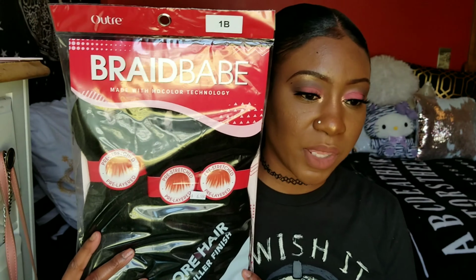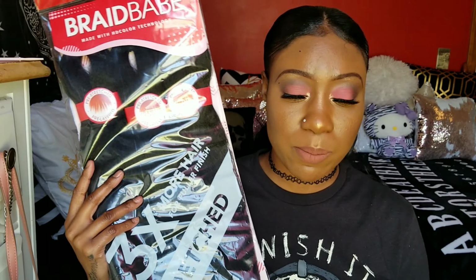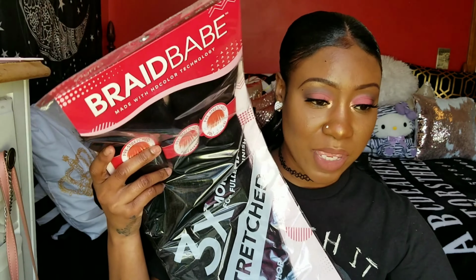So I purchased some braiding hair, and I'm going to braid my hair today. I just have a ponytail in my hair today, but I'm going to go ahead and braid my hair. And I picked up the Ultra Braid Babe braiding hair, and I think I tried this hair before. So I picked up the color 1B. You get three bundles in here. This was like $6.99.